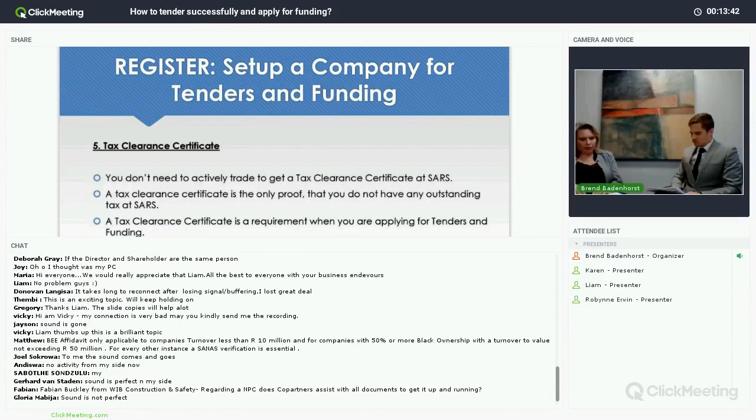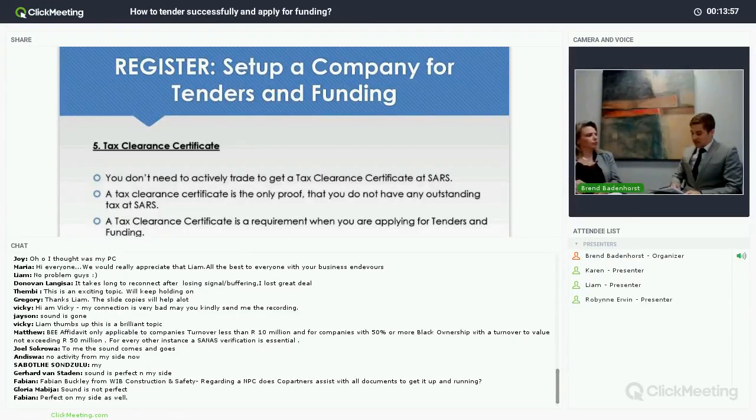And then the other reason for that is that part of this process when you start your funding or your tendering process is that they want to see that you are up to date with your taxes. So you will require that document for that purpose as well. Okay, fantastic. I know also that the tax clearance certificate is quite important when you're looking to sign contracts with other companies and other businesses as well. Exactly.